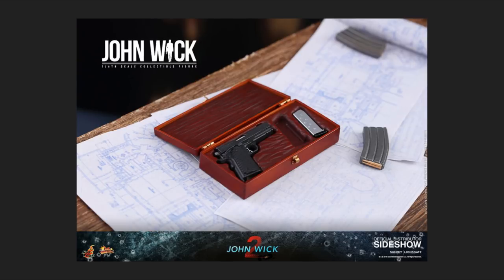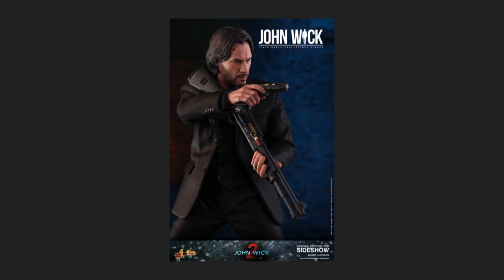Really good stuff. Yet he comes with another gun, and it comes in a case with a clip, and they have magazines. I don't know if these blueprints, he also comes with those. Let's check that out at the end with everything included on this packaging. And this is just a really cool pose that I thought they pulled out really, really well. Like, he was shooting with the shotgun, and then he pulled out his gun, and he's just resting the shotgun.